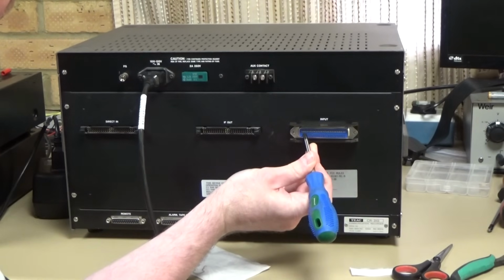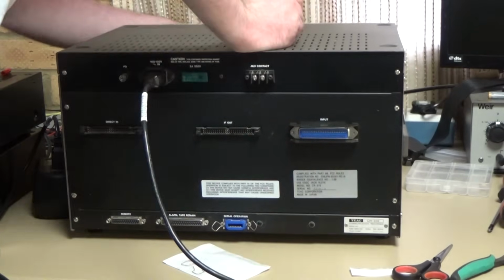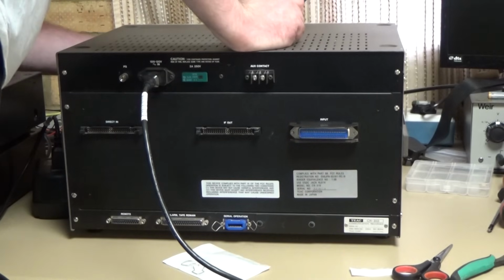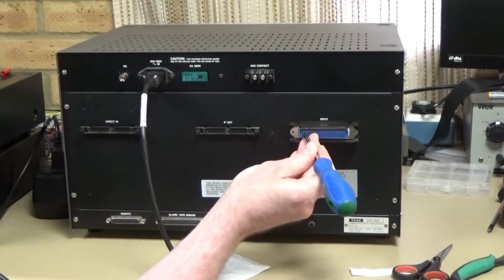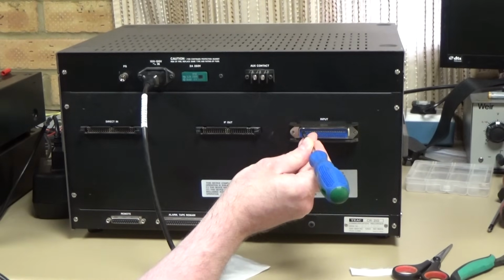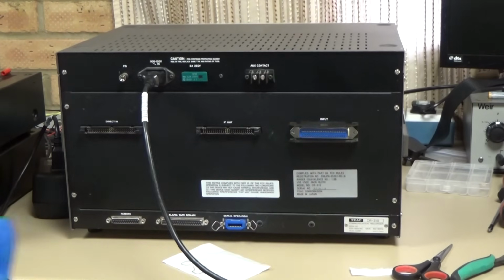Yep, and the second pin is not giving anything at the moment. So if I now turn off track 1 and monitor track 2, the second pin in on here should give us a hum, which it does, and the first pin doesn't. Yeah, so that theory looks to be correct, doesn't it?